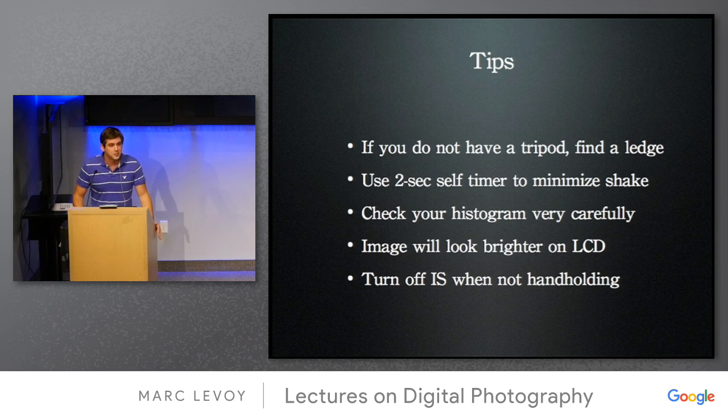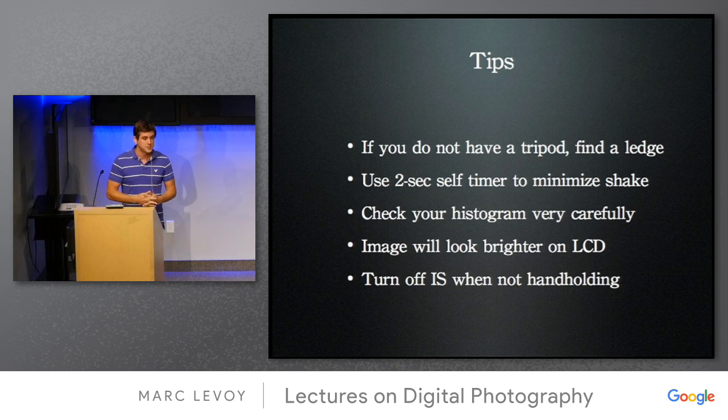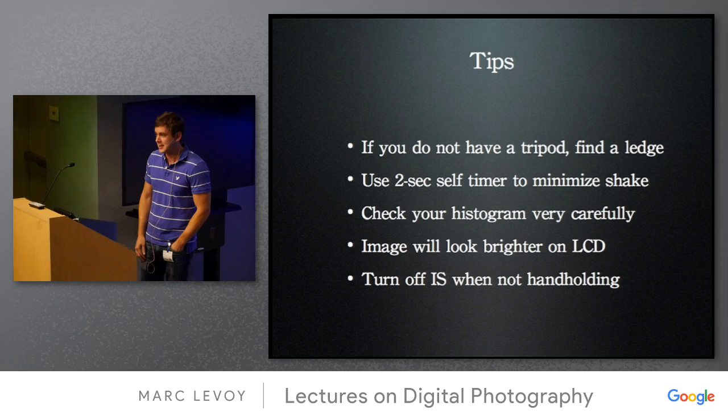So what you really have to do is look at your histogram and make sure it's not way to the left, because if it is, then you probably have an underexposed image, which of course you can try to fix in Photoshop or whatever, but then it's going to be extra noisy that you probably didn't need. So always look at your histogram, make sure it's a histogram that you're happy with, and don't believe your eyes when you look at the preview.